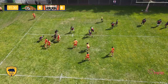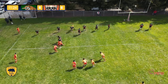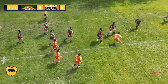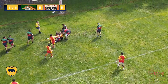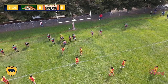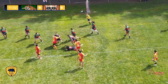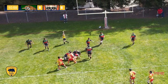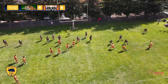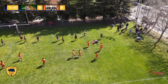Here deep in the Young Tigers end. They're going for the end zone. Sets it up. Sends it in. Oh, there's the line. Did he get there? No. Try that again. They're pushing, but the Tigers are resilient. We've only got one more left. What can they do with it? Not anything.